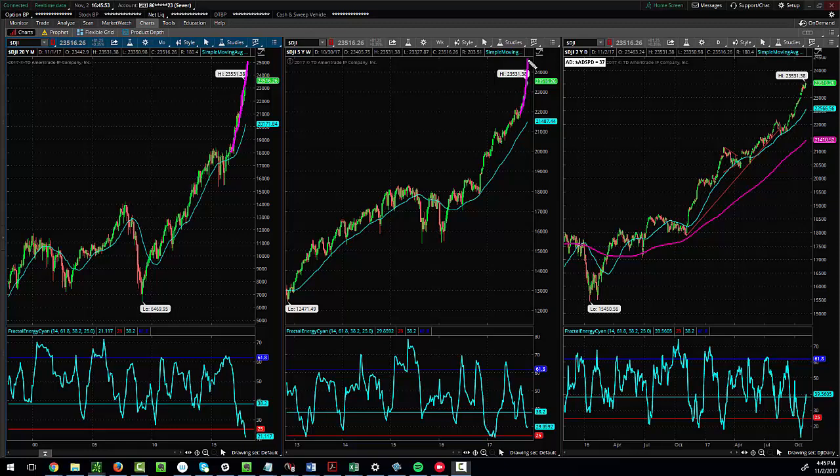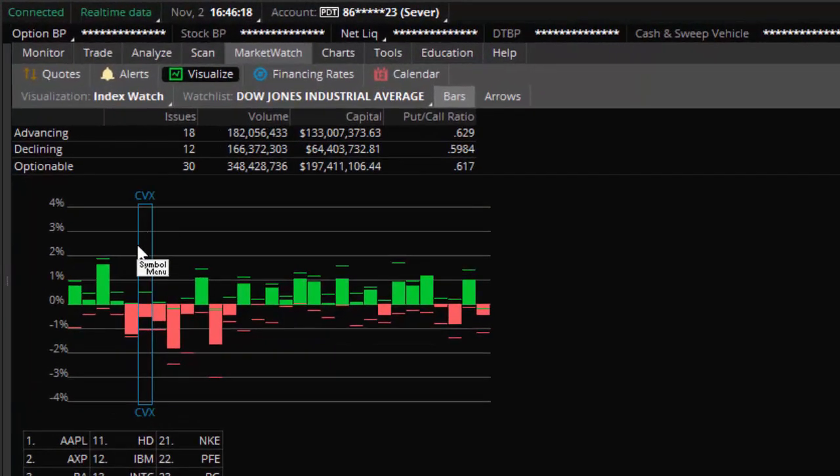The Dow is probably more so than any other index right now the recipient of people just throwing money at it. Look at this today: just 18 advancing issues, 12 declining, but the advancing issues are mostly up at least 1%. Most of these are up 1%. So there's a lot of money being thrown at this.